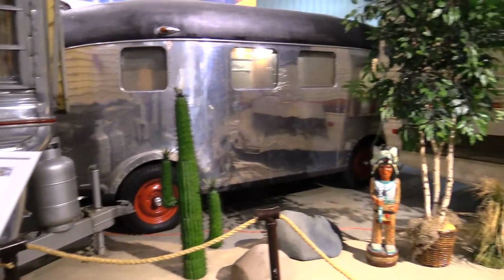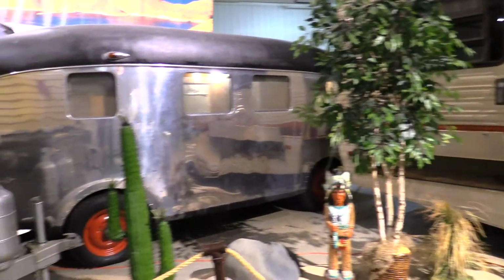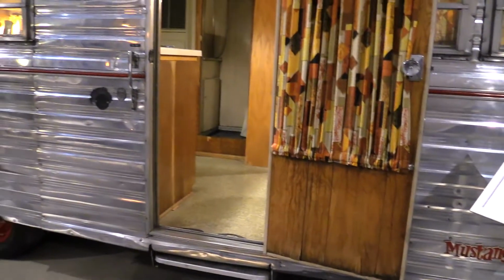That right there is an interesting looking side. I can't wait to see the other side of that one. Here's a 1966 Mustang travel trailer.